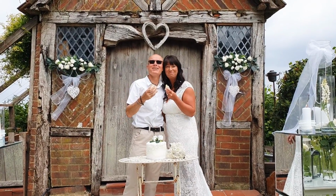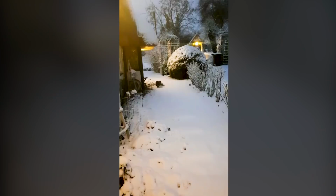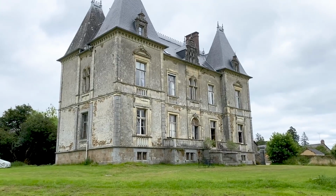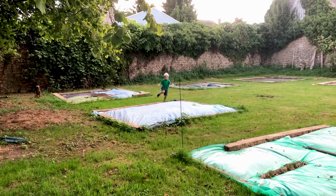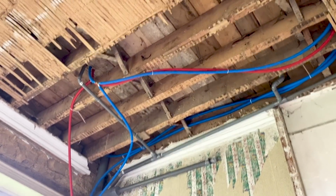In March 2020, my parents decided to pack up our English cottage they had been renovating for the last 7 years and take their lives to a new country. And this is what they decided to buy. This gorgeous chateau has been empty for the last 20 years and it is just dying to be saved.